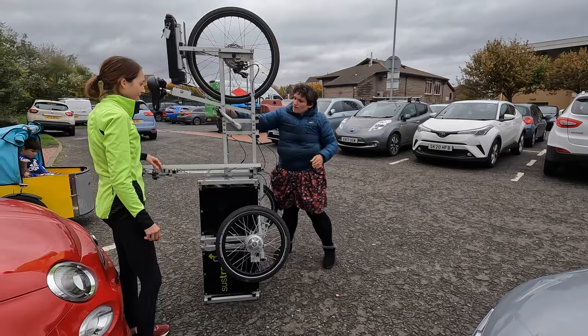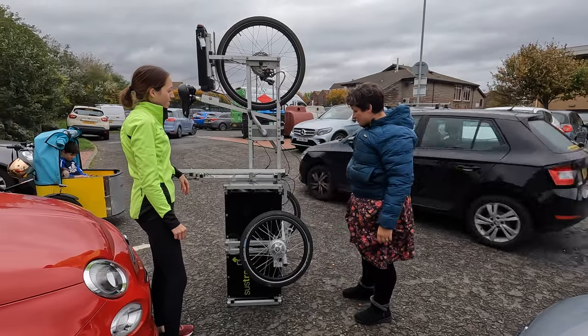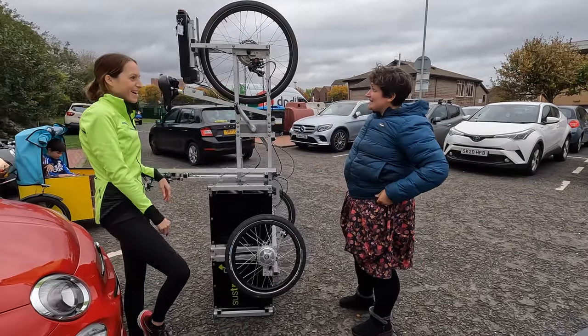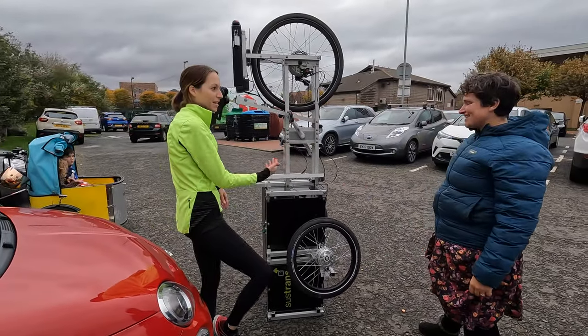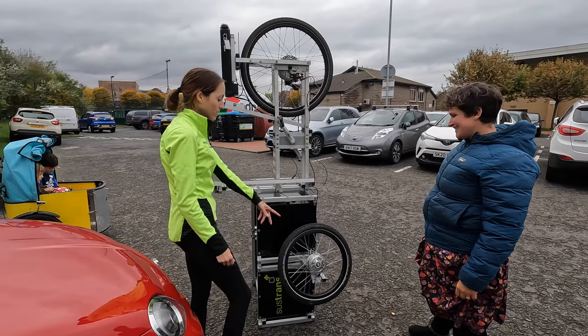It's good as well. You can work on the bike, you can look at what's going on underneath. You can clean it really easily, and that would fit in a cupboard. Yeah, that would. Or at the end of even a landing somewhere that you can change. Yeah. And that was another thing, it was actually quite easy.